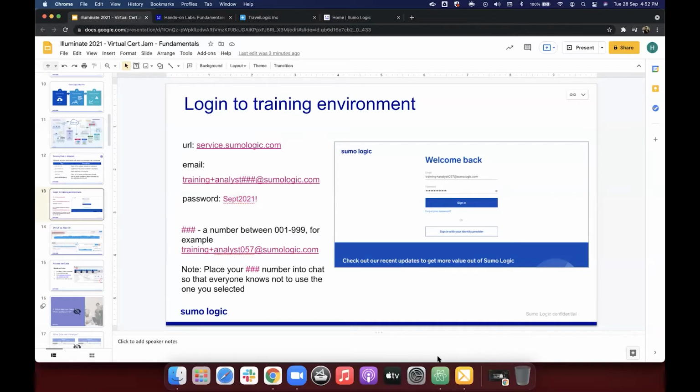Okay, let's go to the hands-on lab section. And in order to do that, what we have to do is go to the Learn tab in the home page, and we'll have to click on community.